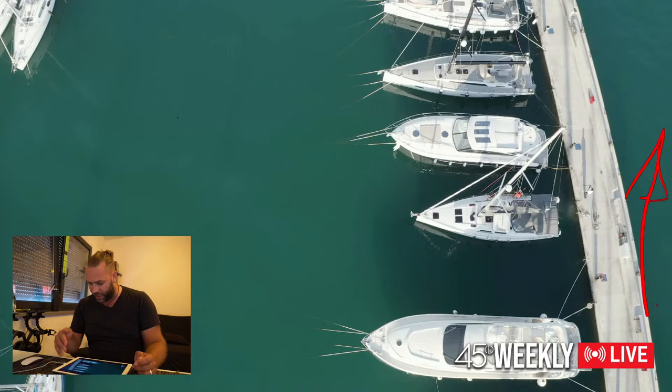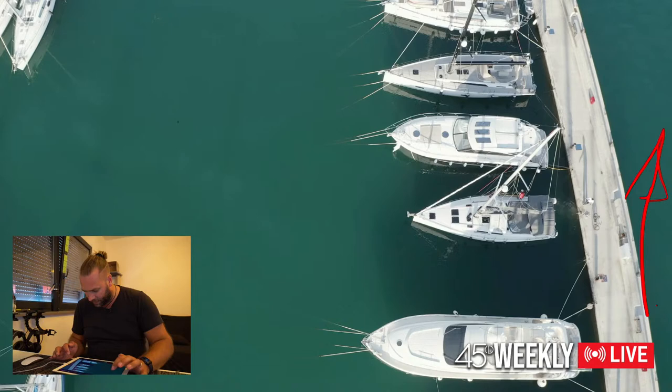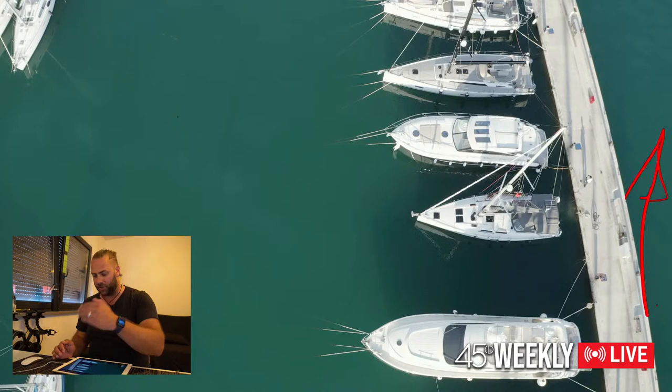Okay, so now that he's done that, he's now receiving. I just got to back up a bit. Okay, so she's got the line, and then the first thing that happens, there it is, the throw of the stern line goes across.